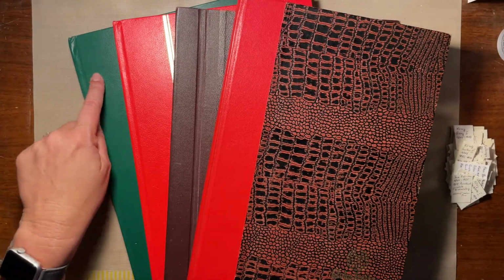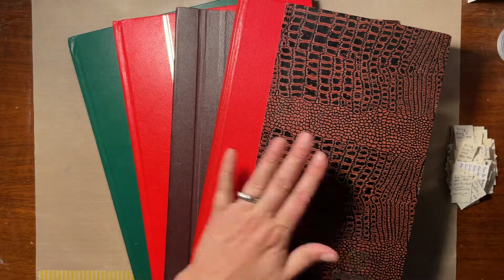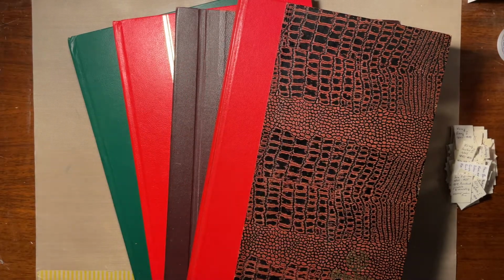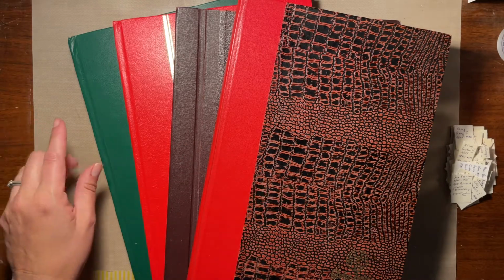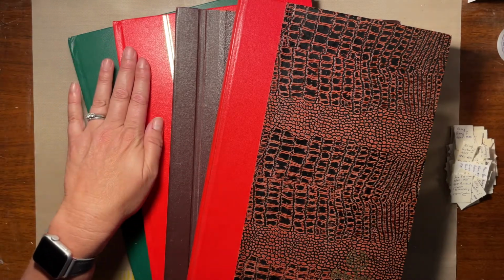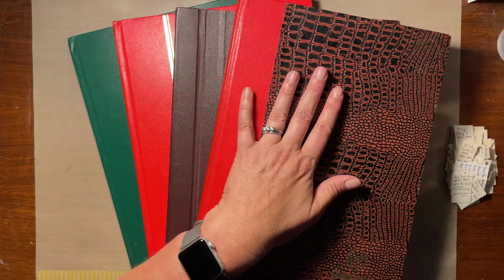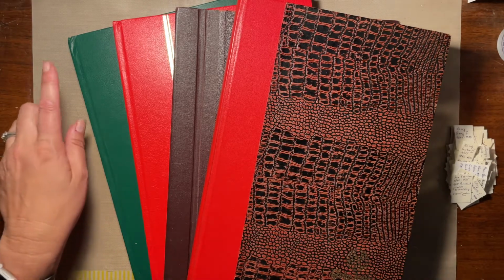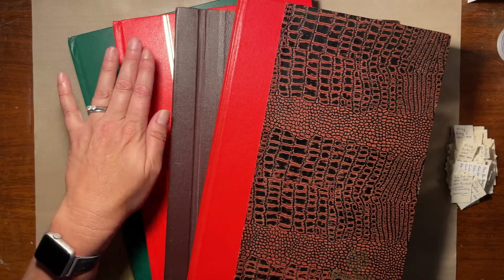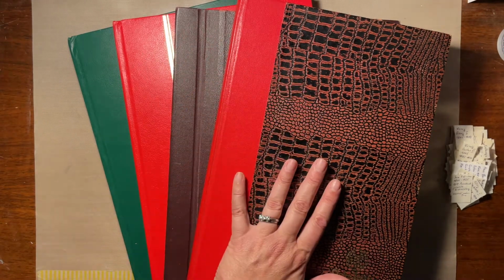So this one is A, this one is B, this one is C, this one is D. I will have them pictured separately so that you can be certain you're asking for the one you want. The prices again are, these are $15 plus shipping. This one's $20 plus shipping, and this one is $30 plus shipping. And again, condition is very good, fair to good, and very good with a lot of great aging.